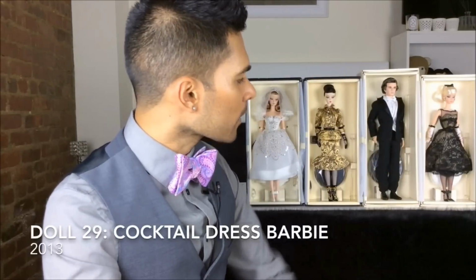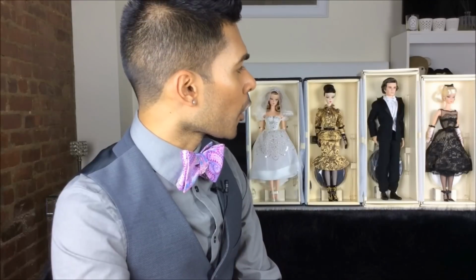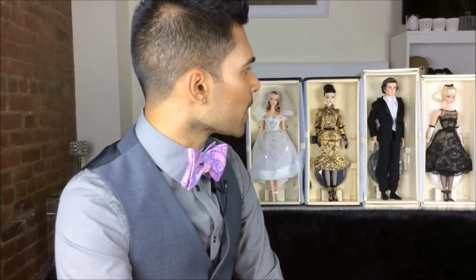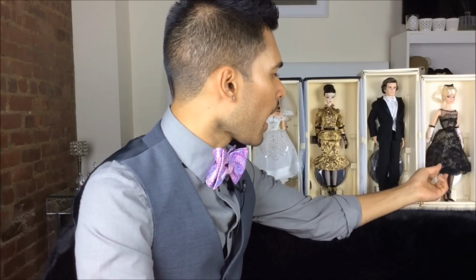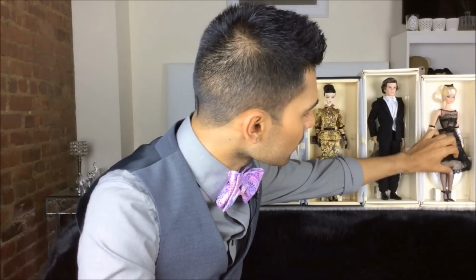And up next we have Cocktail Dress, and she is a real stunner, let me tell you. Her hair is just fantastic. It's that super bright platinum blonde that I'm obsessed with, and she has earrings, which I love. She came out in October of 2013. And I just love this dress so much. There are just so many layers to this dress.